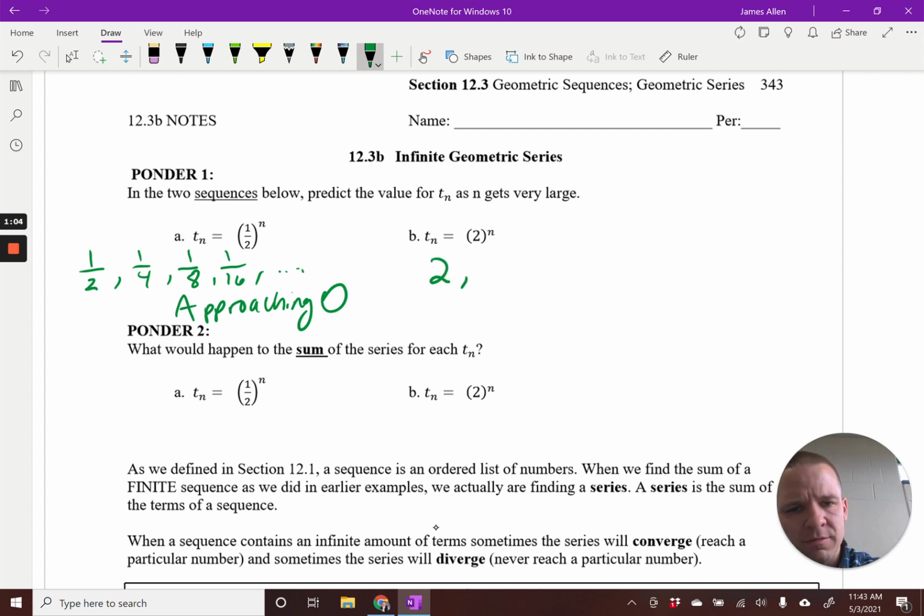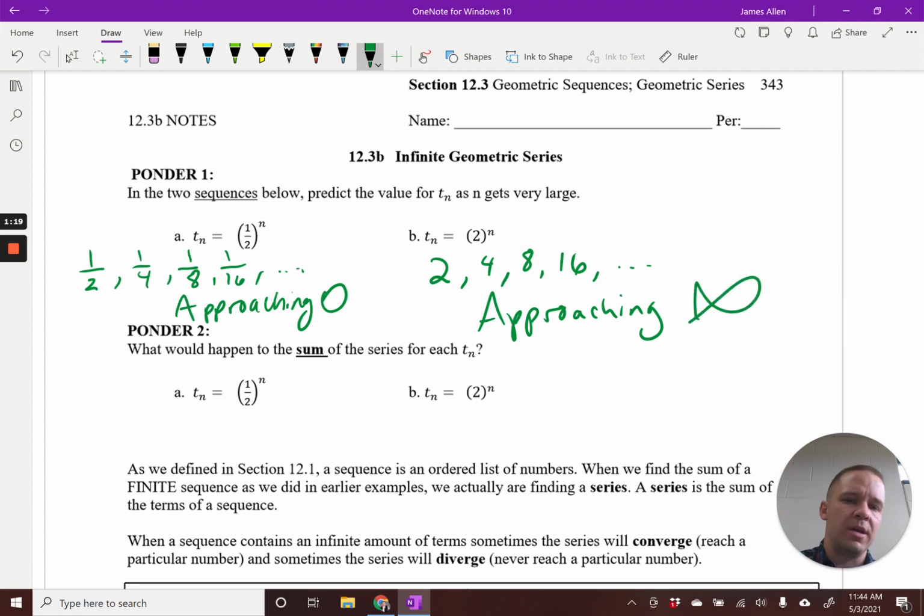Well, I'd have 2, and then 2 squared is 4. Then 2 to the third is 8. Then it's 16, so on and so forth. It keeps getting larger and larger, so it's approaching infinity. It's going to just keep going up. There's no limit, okay? Or the limit's infinite. The sky's the limit, rather. Okay, there we go. We'll talk limits another time.